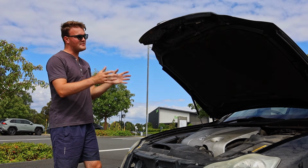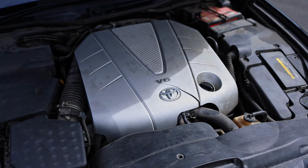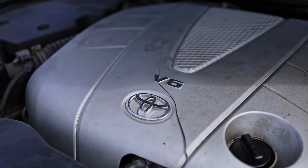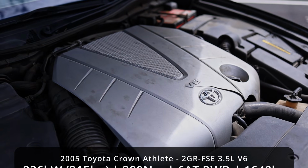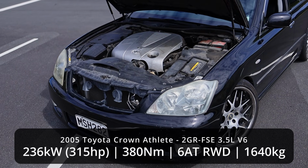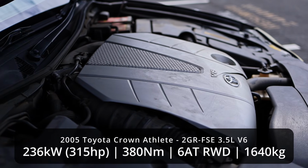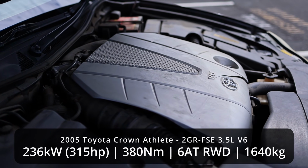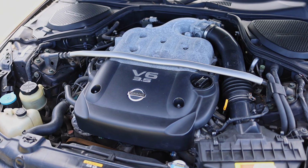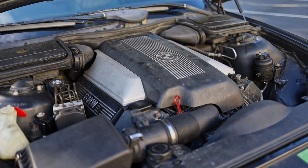The engine certainly lives up to the standard, as it is the 2GR-FSE, known for being a very, very powerful V6 engine, even more so than the VQ that Nissan put in the 350Z. This is a 3.5 litre double cam V6, and it makes a whopping 236 kilowatts or 315 horsepower and 380 newton metres of torque. As I mentioned, well more than all of the Nissan VQ35s, and even more than some of BMW's V8s that they put in the E65 series from this particular generation.